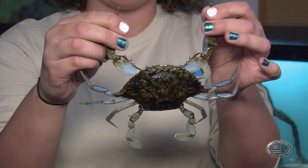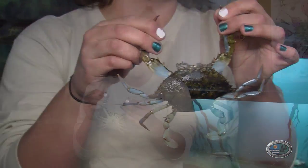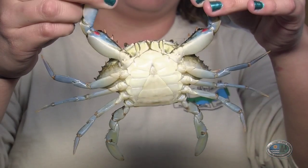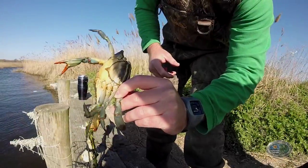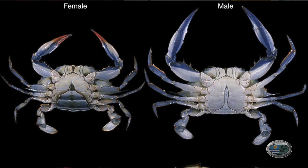Now, this is a female. I can tell based on a few things, one being the red tips on the claws, as well as her apron. This is actually a juvenile female. I can tell because it looks more like a pyramid, whereas an adult female would look more like the Capitol Dome. And if it was a male, it would look more like the Washington Monument.